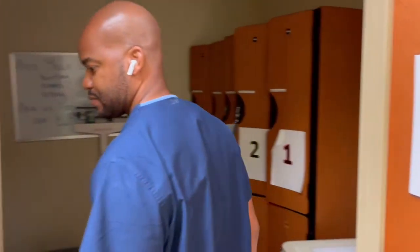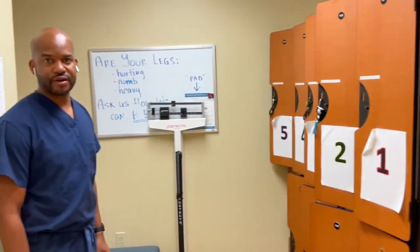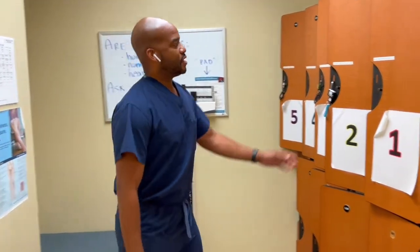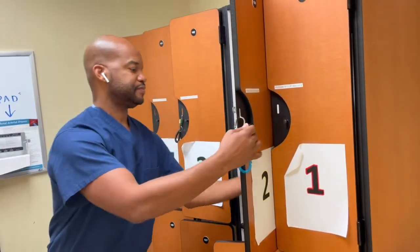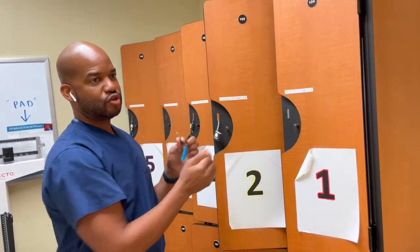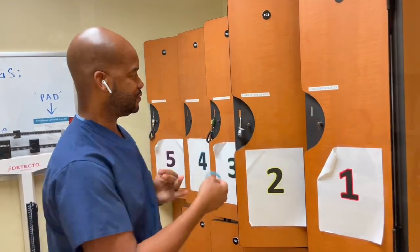You'll come in and you'll be shown to this room where you'll change into whatever appropriate wear that you need to have on for your procedure or your office visit. And you'll be able to put your clothes here. You'll change into a gown and some footies. And then you'll be able to lock the door, and you'll be given a key which you'll have around your wrist so that you will be the only one who has access to the locker where you'll put your valuables.